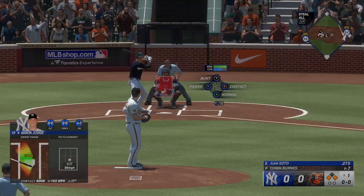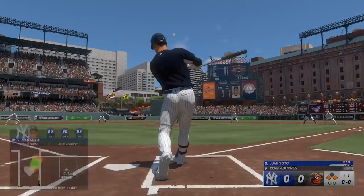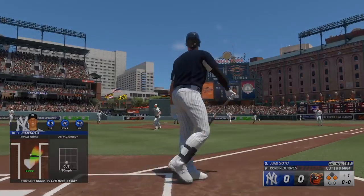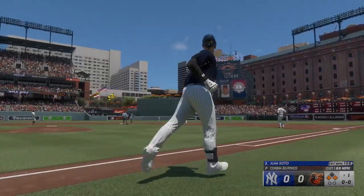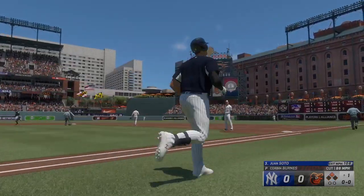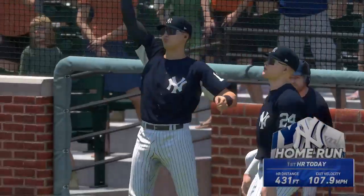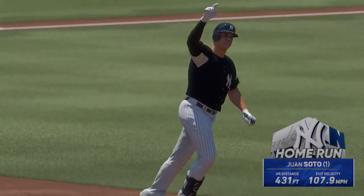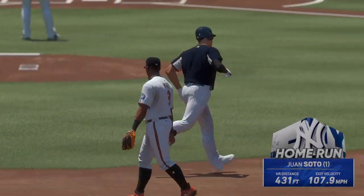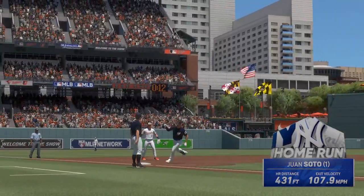Juan Soto down. In the air, right center. This is mashed way back and gone. A gigantic blast. It's 3-0. He sent the first pitch over the wall. Must have dinner reservations because he wasn't wasting any time at the plate in that at bat.